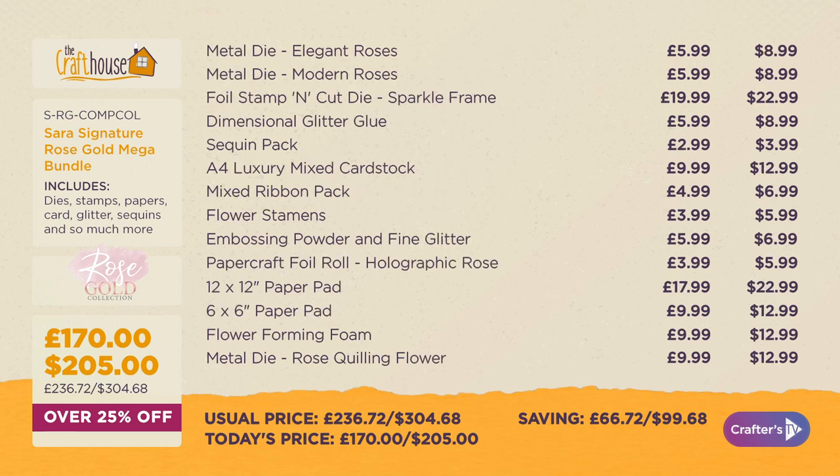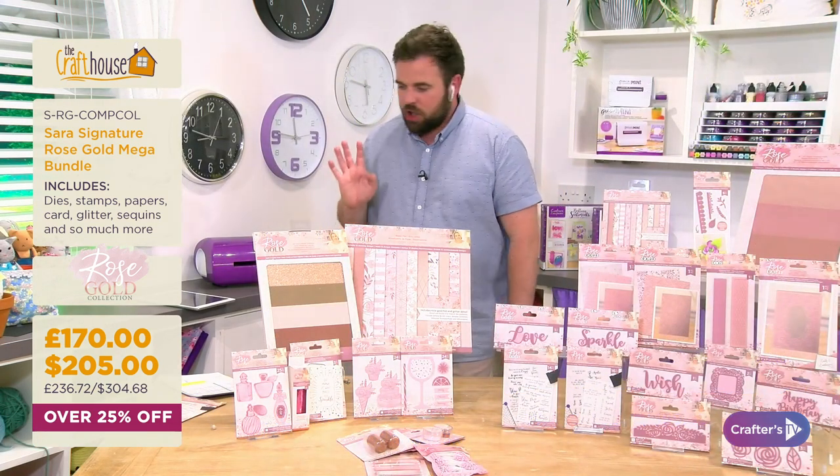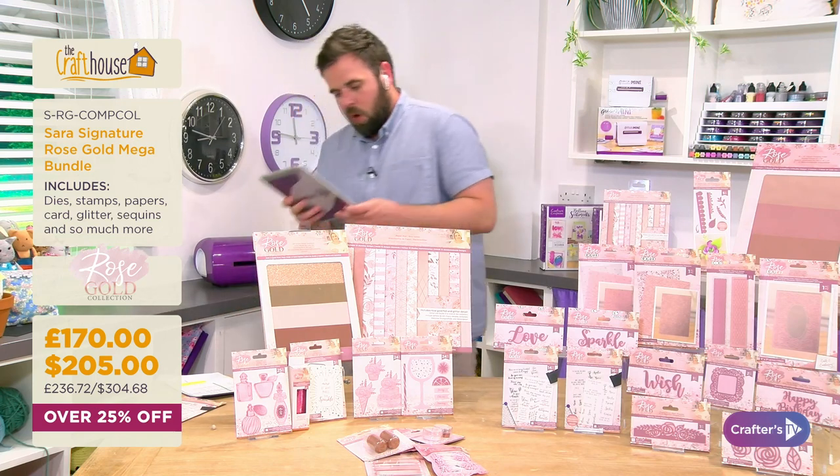The usual price here is £236.72 or $304.68. However, today's price, your launch price, is £170 here in the UK, $205 if you are in the US. That means you are saving £66 or $99.68. If you're a Platinum member in the UK, you'll save another £34. If you are a Platinum member in the US, you will save another $41.